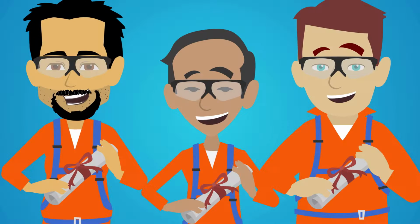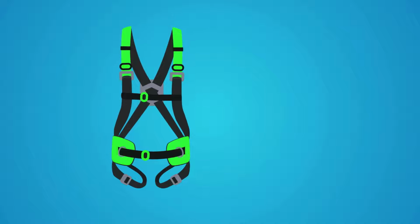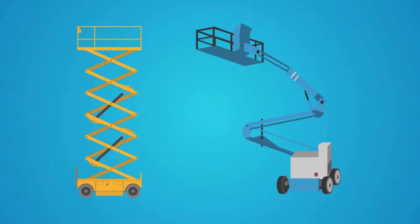All personnel working from elevated work platforms will have working at heights training. Operators will require a work platform high-risk license to use a boom lift. Only approved, certified, and engineered fall arrest and fall restraint equipment will be used. Only approved mobile plant is permitted to be used for work at height activities.